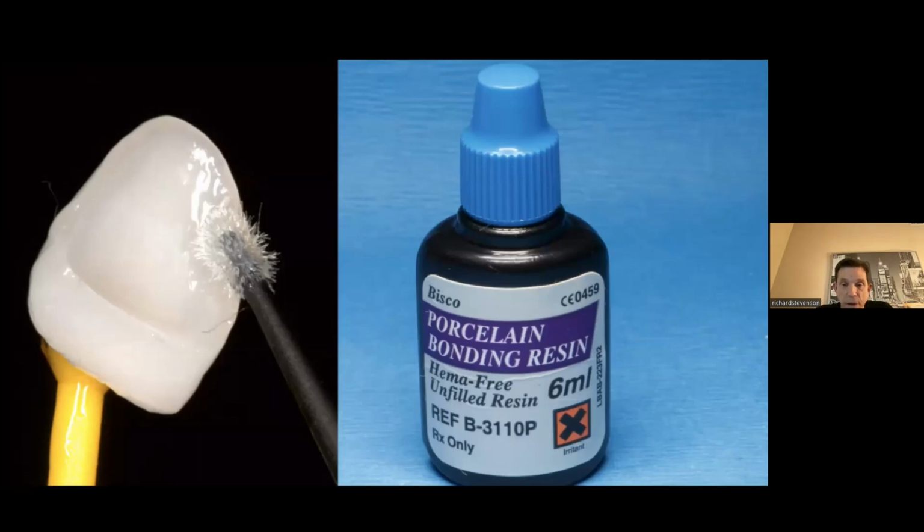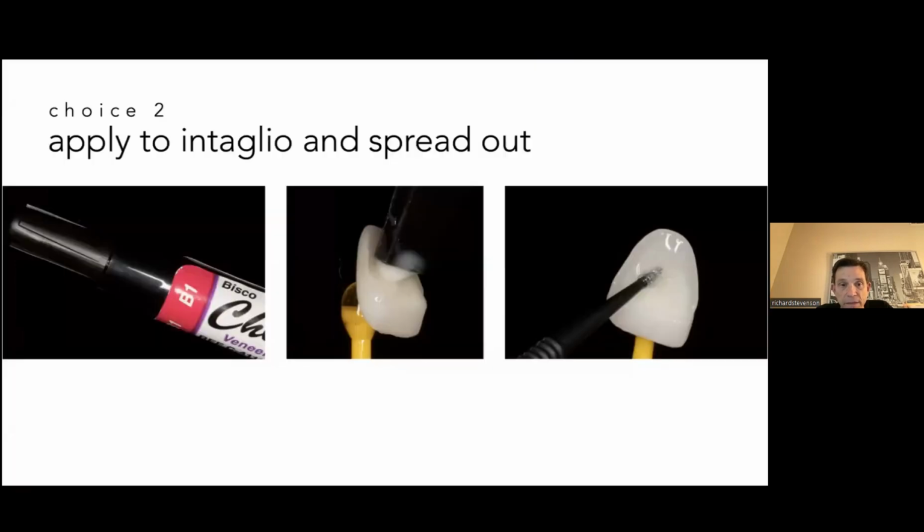This is that porcelain bonding resin that we talked about. And it's put on the inside by my second assistant these days. And then I apply the cement to the intaglio and then just sort of spread it around. The Choice 2 cement is very thick. And if you're not careful and you push too aggressively, you can break the veneer on cementation. Kind of a scary situation. I don't think it's going to happen very often.